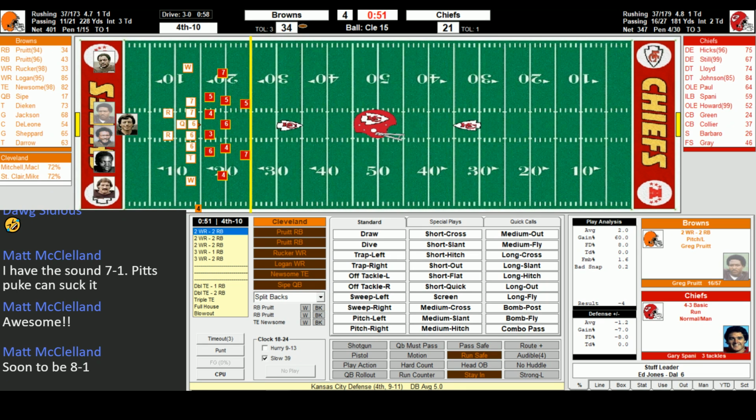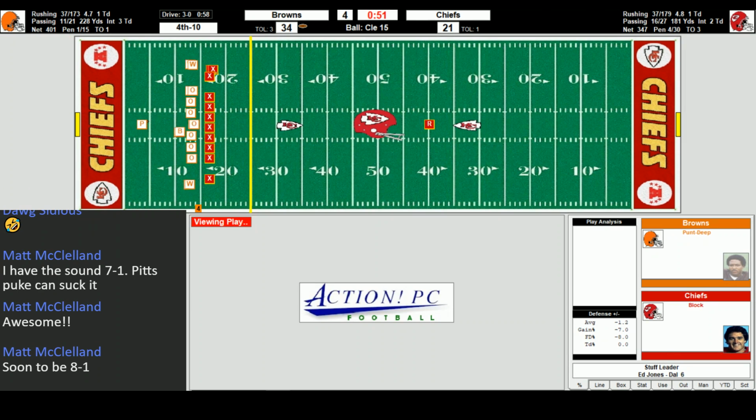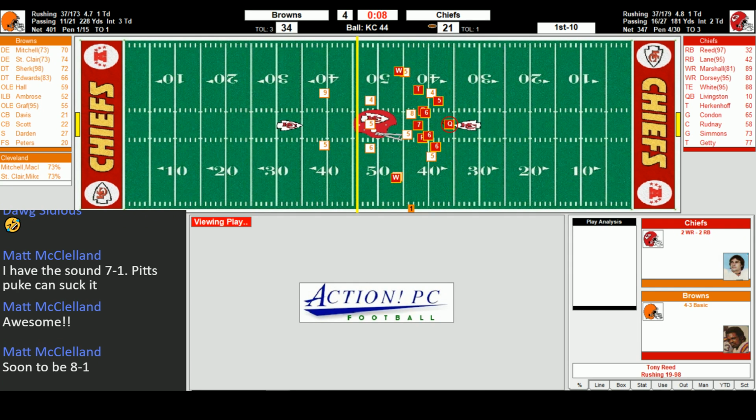51 seconds left. The Chiefs will not stop it. They'll leave that timeout in their pocket. Don't really care about the average. Johnny Evans will get it away. Peyton stands at his 45. Or his 40. He gets to the 45. And that'll be it. 8 seconds left. They don't have enough to do 2 passes. Marshall on a bomb is the call.